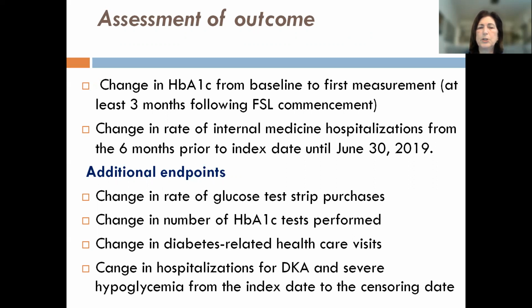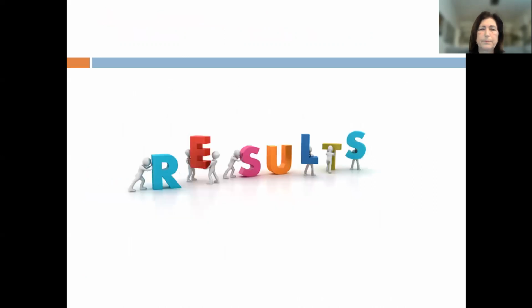Additional endpoints were the change in rate of glucose test strips purchase, the change in number of A1C tests that were performed during this time, the change in diabetes-related healthcare visits, and the change in hospitalization for DKA and severe hypoglycemia from the time of purchase to the end of the study.